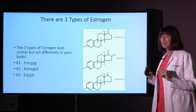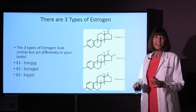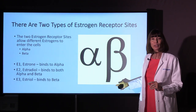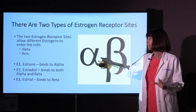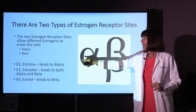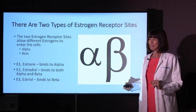So real quickly, a review on the three types of estrogen: E1, E2, and E3, estrone, estradiol, and estriol. They look alike, but they're very different, right? And there are two estrogen receptor sites, alpha and beta, and the different estrogens bind preferentially to a different site. Estrone binds preferentially to the alpha site, estradiol both equally, and estriol preferentially to the beta site.